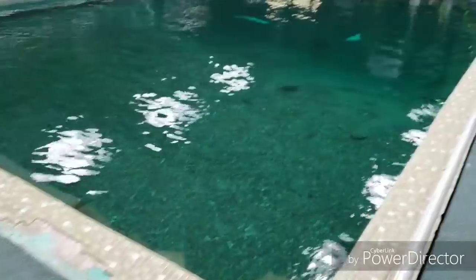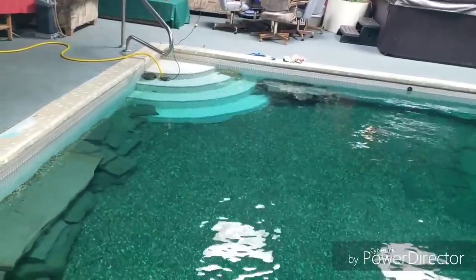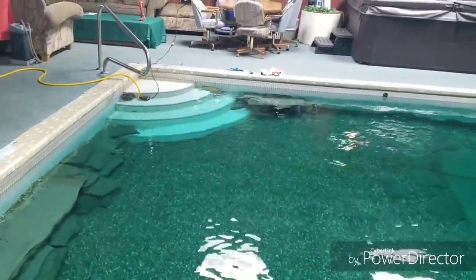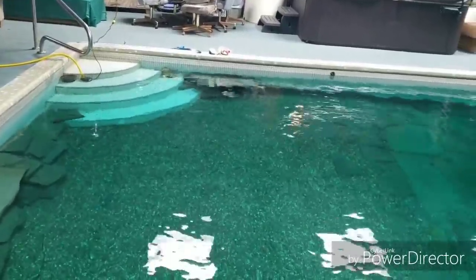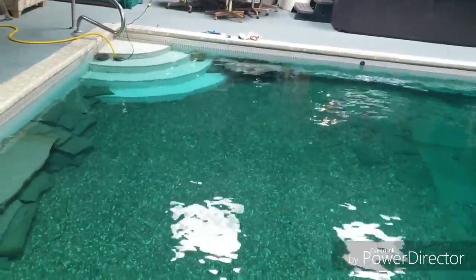I just wanted to update you guys. It's been a couple of days since the fish release, and you can see how clear it's gotten. And see the steps? You can tell it's more of a bluish from the pond dye than it is green. The green has cleared up a lot, so it's nice and clear.